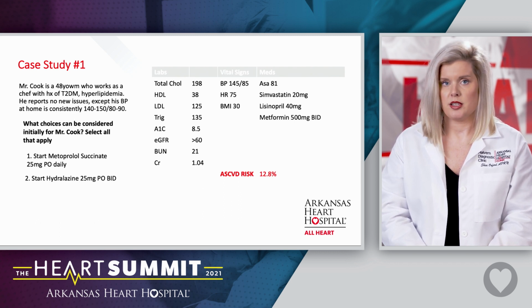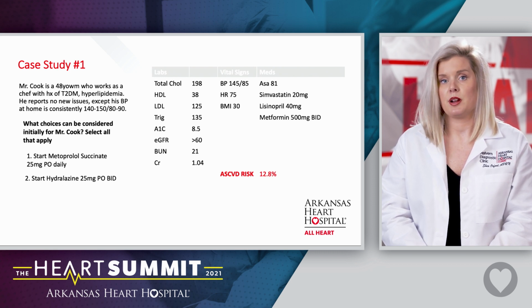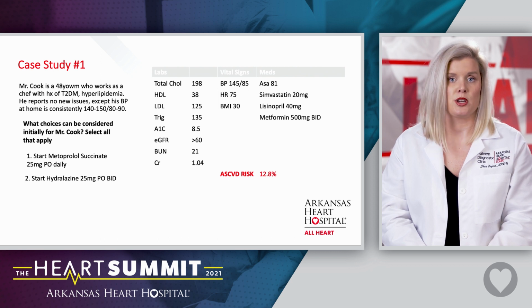What about starting hydralazine? Hydralazine is also considered a second-line therapy, not first-line, so therefore we would not consider hydralazine. If the patient had heart failure, especially an African-American patient that had heart failure, hydralazine would be a good medication to add on board.